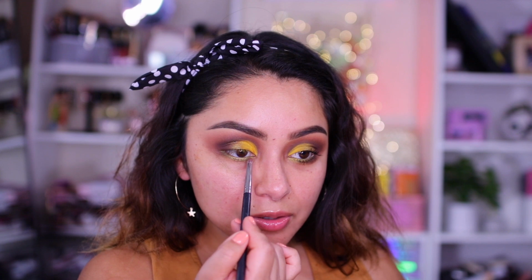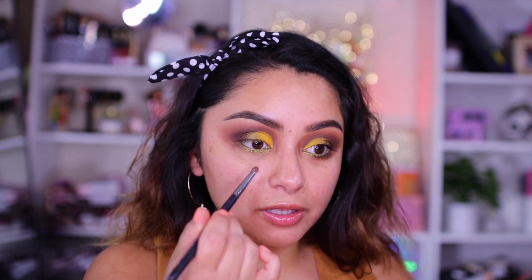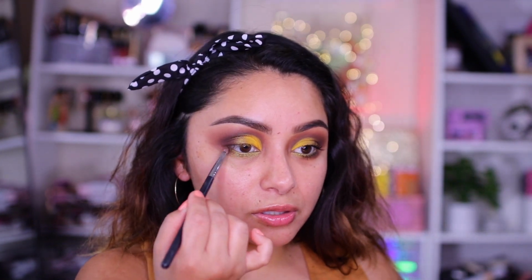And I'm going to use this right underneath the waterline right here and this inner part of the eye. It matches perfectly with the Cream Gel Liner. Then we're going to go back into the darkest shade, this one right here, and we're going to apply that to the outer edge.